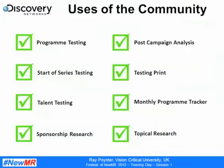Here are the sort of things that Discovery are using it for. They're using it to test their programs, particularly at the start of series, to see if it's going correctly. Who should they be hiring as talent and presenters? The people who do advertising with them can get some research. They're going to look at testing their print ads. They're going to do a tracker of involvement and engagement, more along the lines of mystery shopping than the classic ad hoc tracker that will be done through a third-party service. So all sorts of things, and of course just simple ad hoc research.